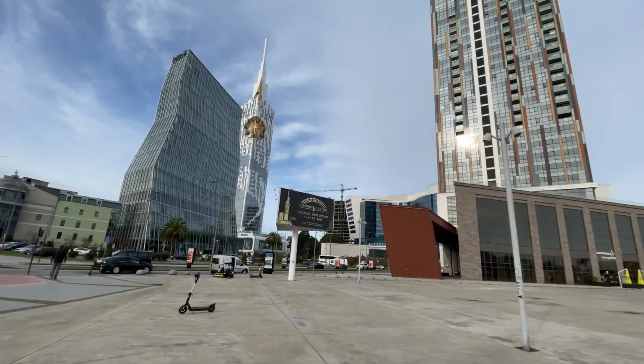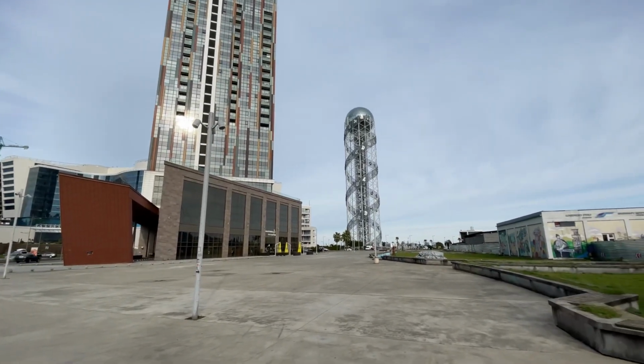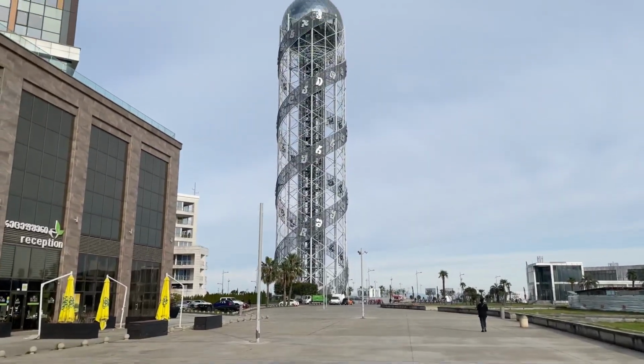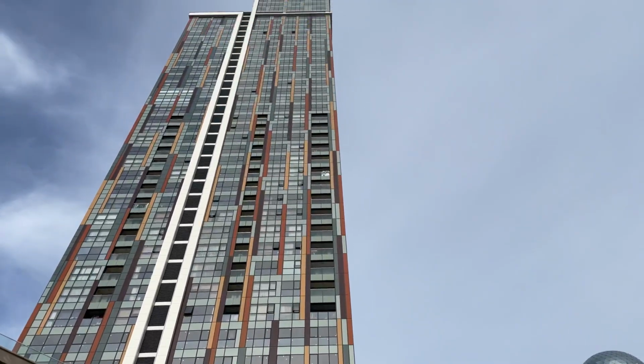The Georgian alphabet is one of the 14 unique alphabets over the world. In respect to this and to show how much they value their language, this alphabet tower was built.